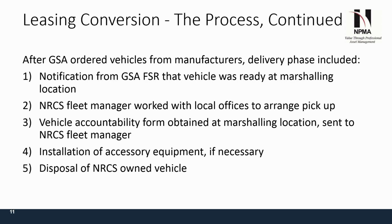Then we got into installation, after we actually had the vehicle, installing accessory equipment if that was necessary. The NRCS does a lot of field work. We have a lot of pickups, and a lot of those pickups require toppers or toolboxes, bed liners, and sometimes some other equipment as well. But we have a lot of tools that we need to take out to the field to do our work, and so toppers and toolboxes are sometimes necessary. So we also had to work with GSA to install accessory equipment like that.